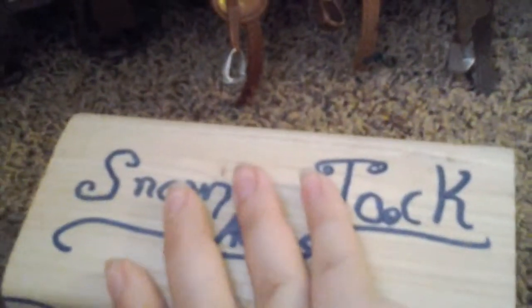Okay, so down here we have our show ring poles and stuff, and we have a pole bending thing. We have extra tack, two saddle blankets, random trophies, a little cat pumpkin, and some extra girths. I'm going to show you what is in here, because I honestly do not know what is in here. It says Snowy Acres tack on it. So we take this tack trunk for shows and stuff.